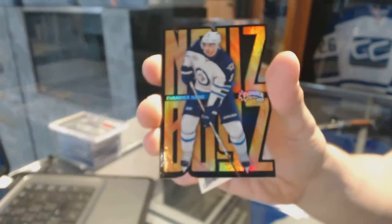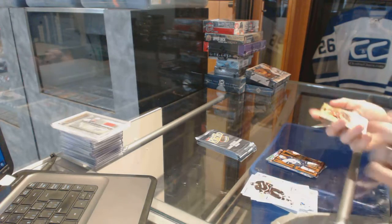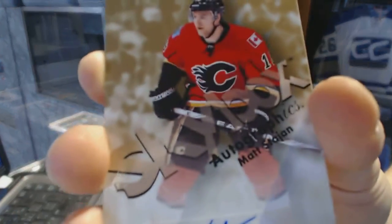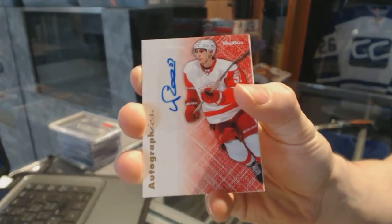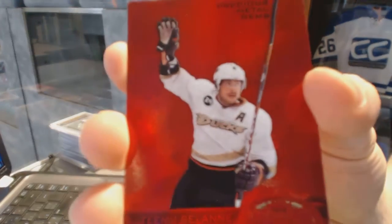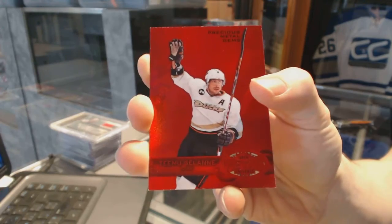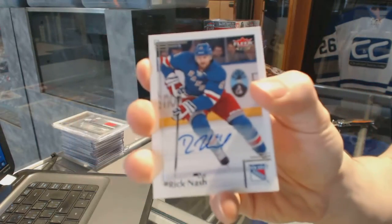Noise Boys die cut for the Winnipeg Jets, Evander Kane. Skybox autograph for the Calgary Flames, Matt Stajan. Autographics for the Detroit Red Wings, Valtteri Filppula. We've got a Precious Metal Gems Ruby, numbered to 100 for the Anaheim Ducks, Teemu Selanne. Base autograph for the New York Rangers, Rick Nash.